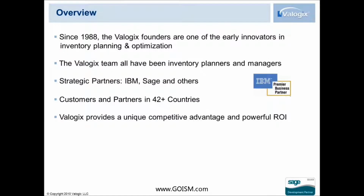Very briefly about VALOGIX, our founders have been specializing in advanced inventory planning and optimization since 1988, and that is all we do. So we have a laser-sharp focus on providing powerful planning solutions that are easy to use, and we always balance that ease of use with when we're considering adding new functionality to the product. Our entire senior team have all been inventory planners and managers at some points in their very long careers. So we understand a lot of challenges that the organizations may be facing in this area.